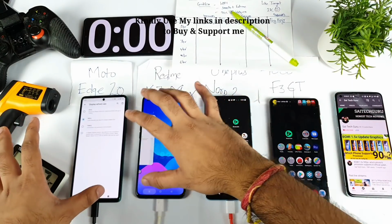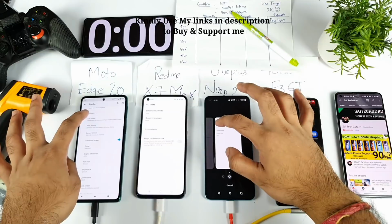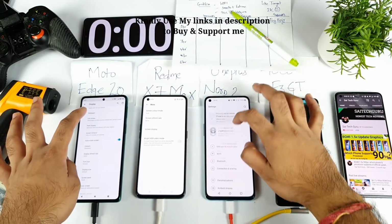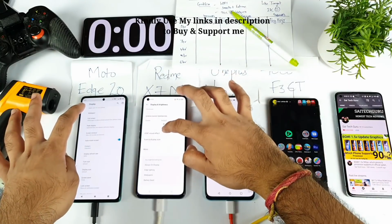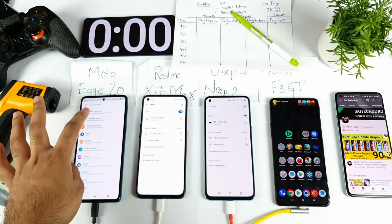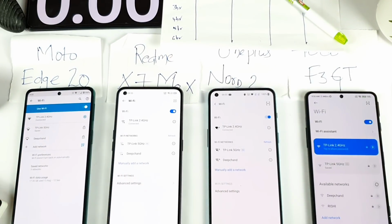Now let me try to clear everything and start the Battlegrounds mobile game. And before that, let me show you what kind of Wi-Fi I connected, because that's also another thing you should know about. What kind of frequency, I mean, 2.4 GHz or 5 GHz. Let me open the Wi-Fi connectivity in all the phones. So all four smartphones are connected to the 2.4 GHz Wi-Fi network, as you can clearly see, friends.